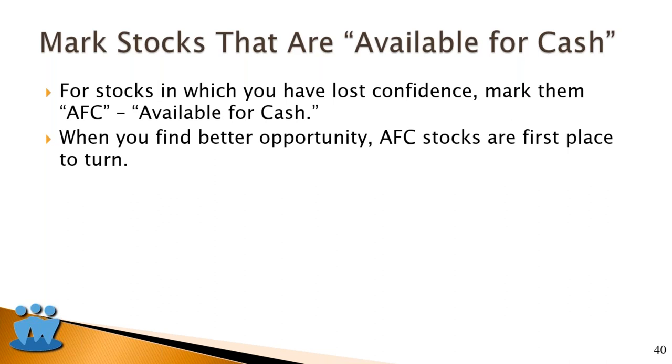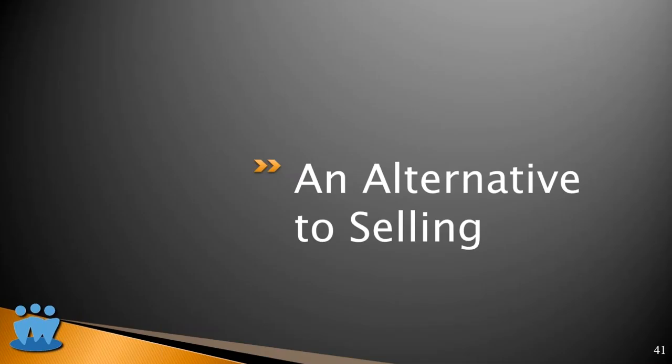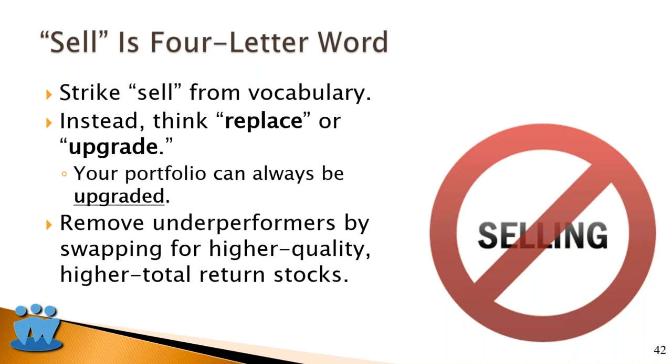We're not going to take action and sit on cash, for instance, but we're going to try to find some better opportunities. If we find a better opportunity, then we're going to replace the stock. And that leads me to my final methodology related to selling that I'm going to share with you right now: we might consider banishing sell from our portfolio management vocabulary. And instead of selling, let's think about replacing stocks or upgrading our portfolio.